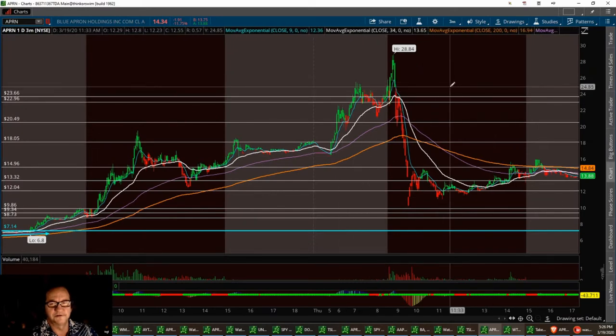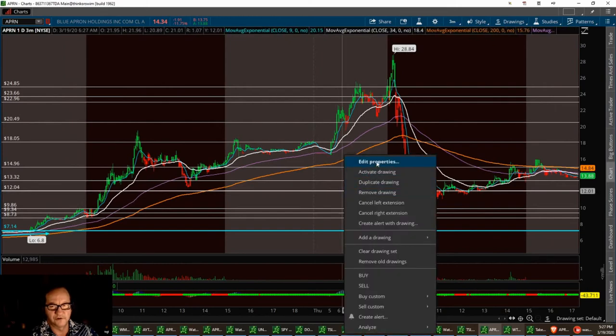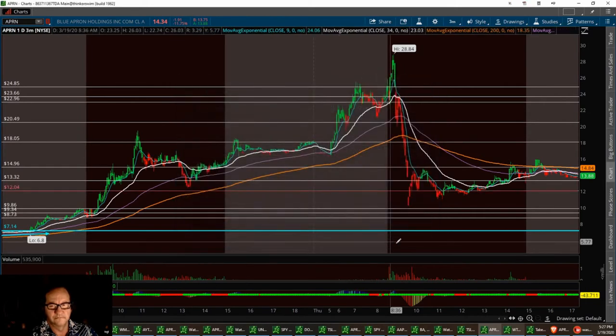We have another resistance right up here. We're getting high up here, over extended area. So what I'm trying to find is places that I think it can pull back to. We got that first support down here at 1204. So I'm going to darken that in for a strong buy with a red. This is APRON. That's going to be a strong buy if it decides to come back.